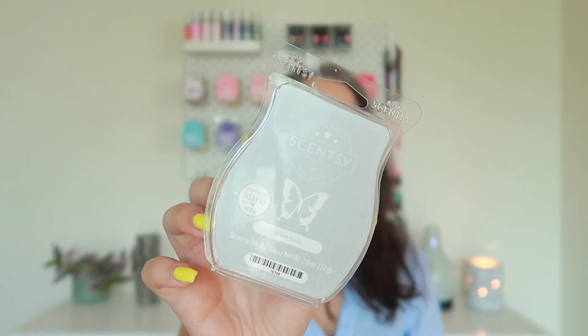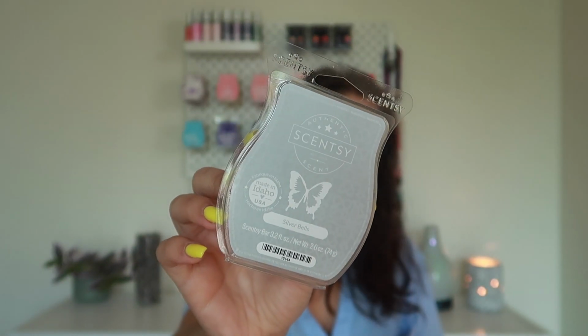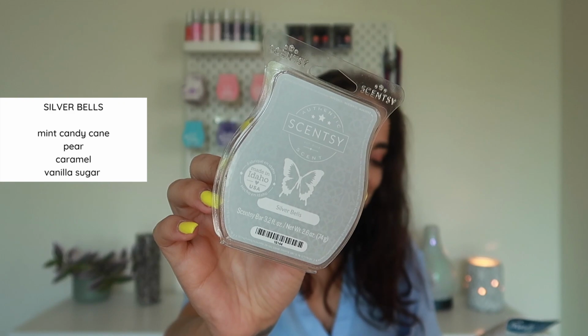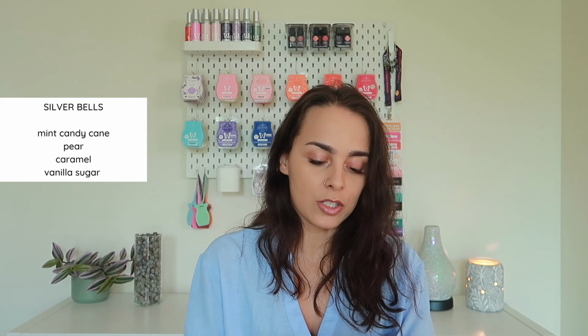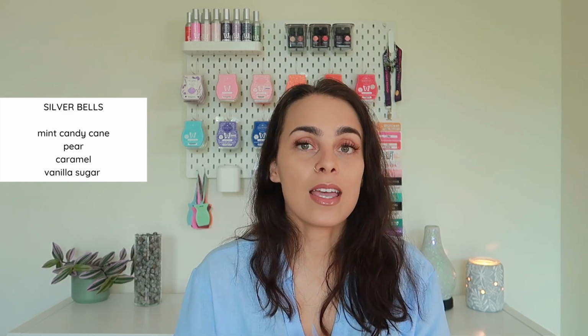My next favorite scent in the fresh category is Silver Bells. I do have a wax bar of this one. So Scentsy says, mint candy canes dance over warm and welcoming winter pear, all enveloped in a velvety blanket of caramel and vanilla sugar. I absolutely love this scent. It is a very unique, fresh type of scent. You have the pear in here, you have the caramel, so it is adding this beautiful sweetness to it.